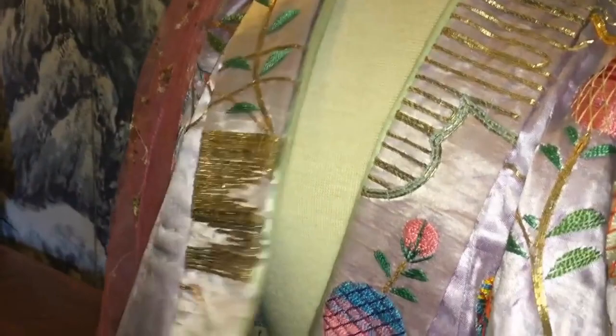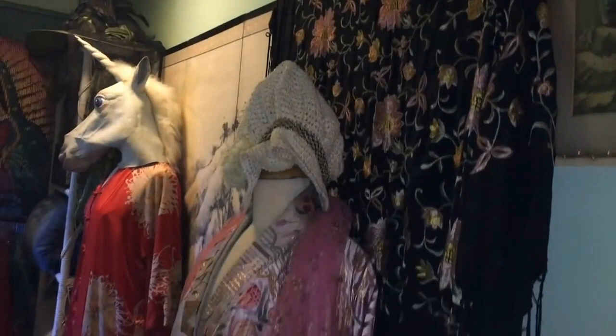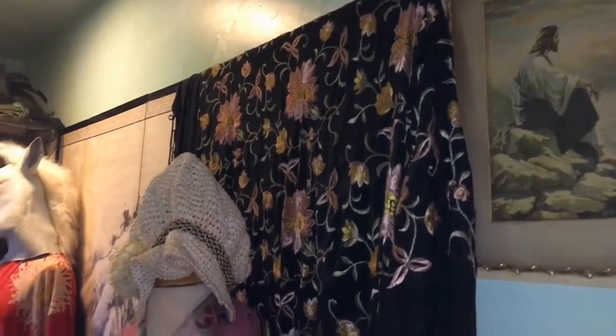So I use my kimonos in the winter, mostly, because it's just too hot to wear them right now. But I also use them as decorations. By the way, this is part of my shawl collection, which will have to be a whole other video in itself. So there's that one. And then there's this one. This one I've had for a really long time.